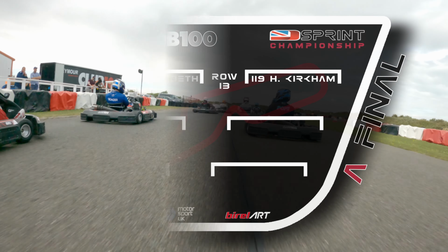And as we say that, the red flags do come out, and we're able to get some medical attention to those 3 drivers and sort out the barrier to make sure we're safe to go racing again afterwards. But yeah, horrible crash, really high speed, and just thankful that the 3 of them were okay.